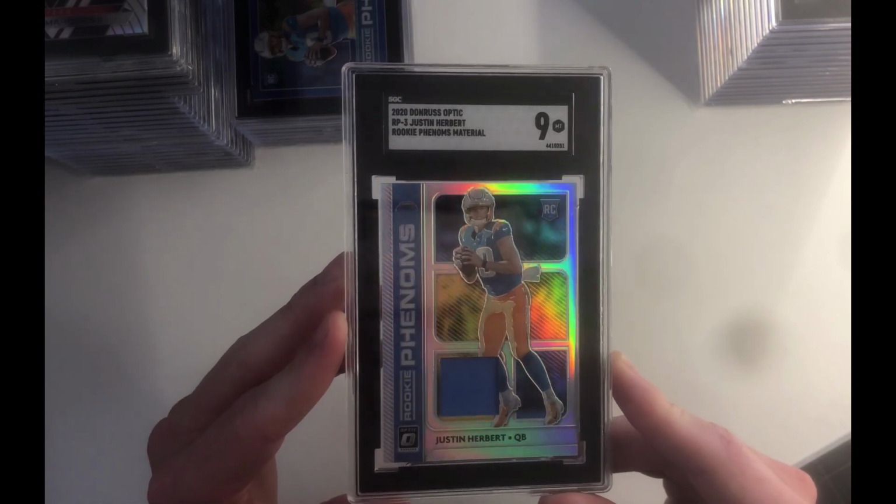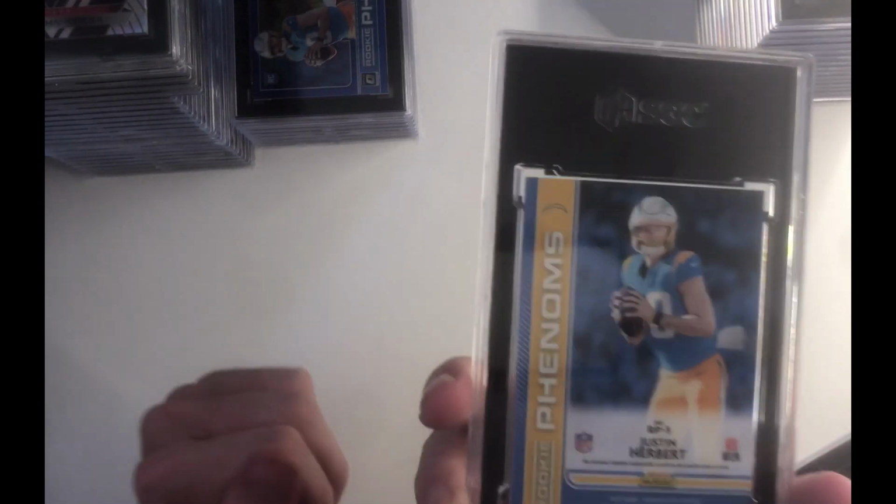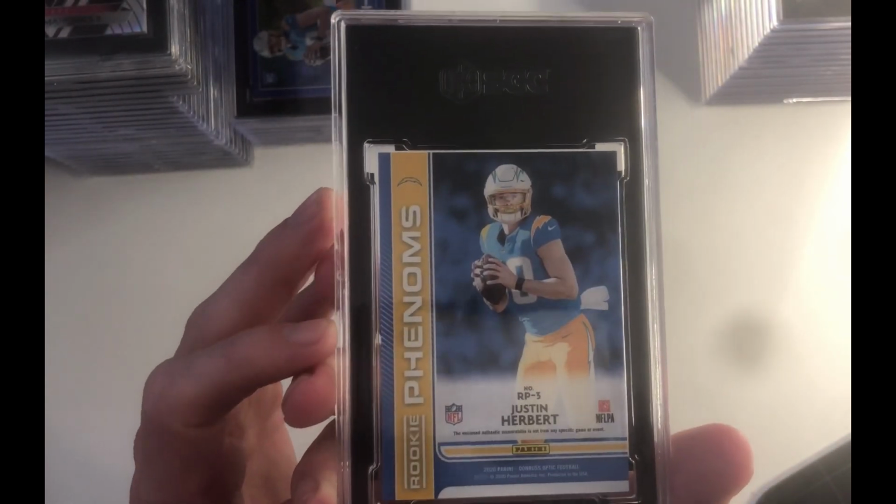Justin Herbert Optic Rookie Phenoms. This is the vertical version of this card. I really like the cases. The card does, you can hear that, it rattles. I mean, there's no real security to this at all.